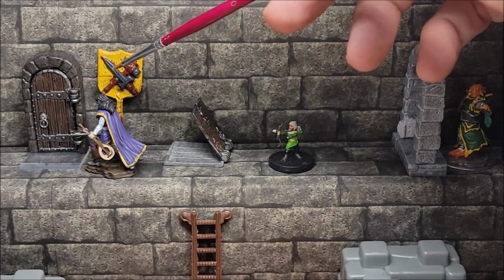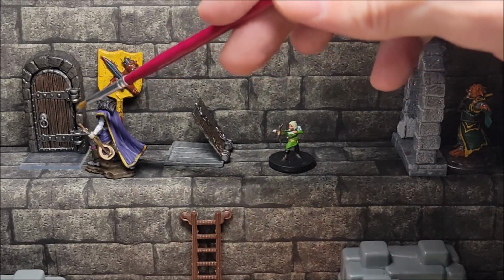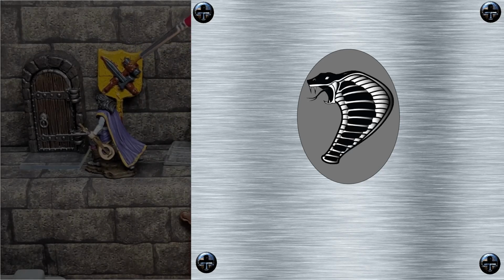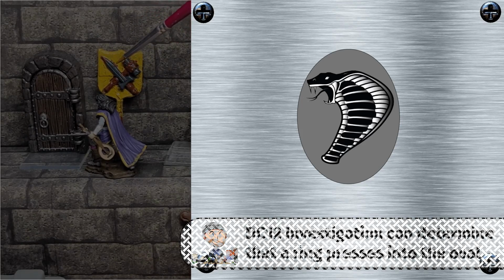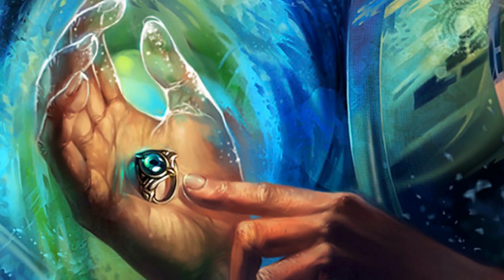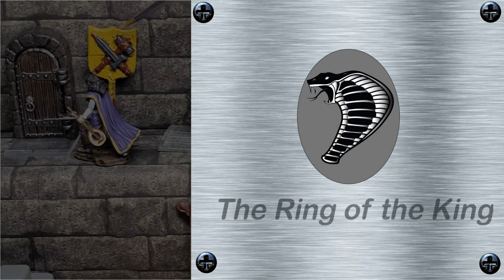Now to the right of the door is a metal plaque, and this plaque has a tiny oval indentation. Now if our bard were to take a closer look into the oval indentation, they're going to see what looks like a snake or a cobra. Now anyone that is proficient in investigation or rolls a DC 12 investigation check or higher is going to realize that this oval indentation requires a specific piece of jewelry. And if they're to guess, this piece of jewelry would have an oval shaped gemstone with a raised image of a snake. Now directly underneath this oval indentation on this metal plaque are the words, "The Ring of the King."